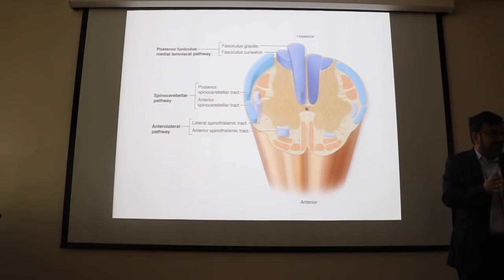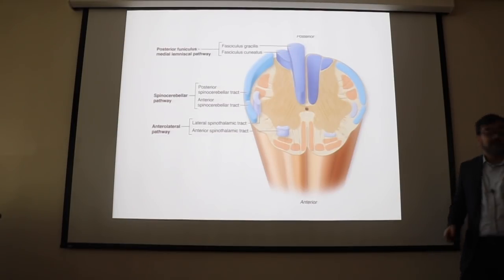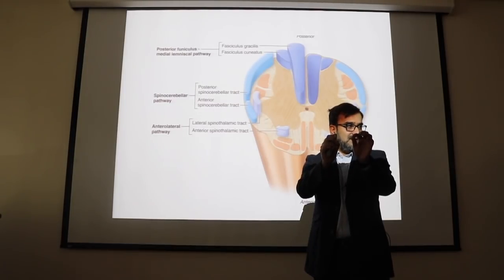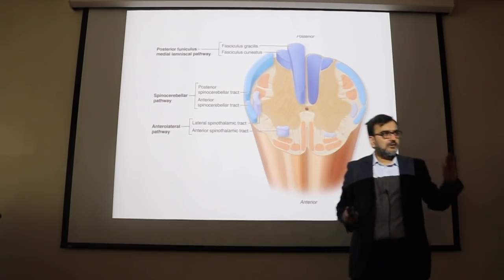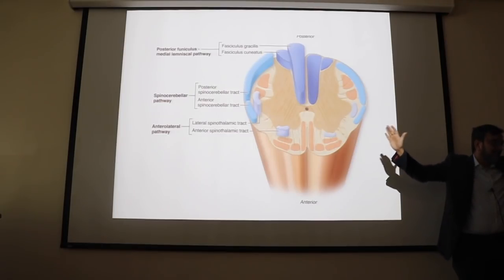So the medial one is taking the information from up to the lower thoracic segments, and the lateral one, which is the fasciculus cuneatus, is taking the information from the upper thoracic and cervical segments. Now the function of fasciculus gracilis and cuneatus, which are called the dorsal column tracts, is two-point touch discrimination. That means if you touch 2 points of your body, you can discriminate, and also vibration and proprioception, the conscious proprioception. So the function of the dorsal column tracts is to have two-point discrimination, which is fine touch, vibration, and conscious proprioception.